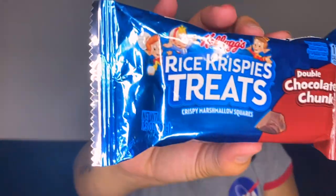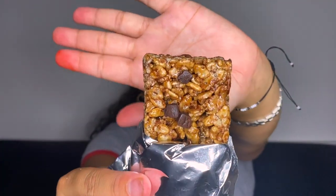Let's get into the chuckies. Okay, let's first do this one. The Rice Krispie Treats. Oh, cute. It's chocolate. Look, it's so cute. I don't know how I feel about this. I still have the taste of the Laffy Taffy in my mouth. Let me just go take a sip of water.